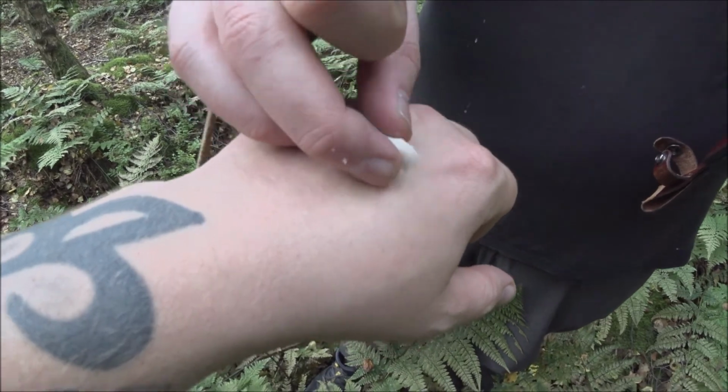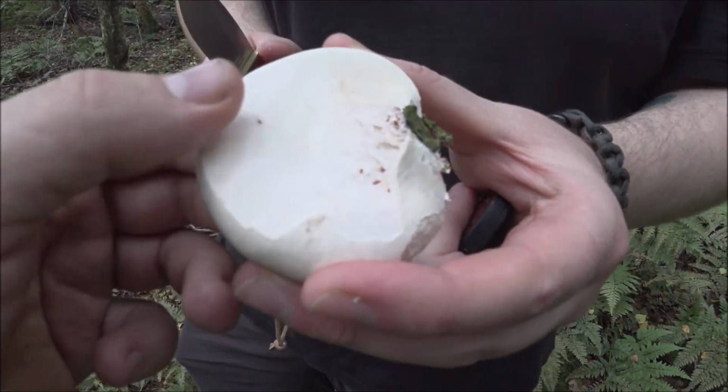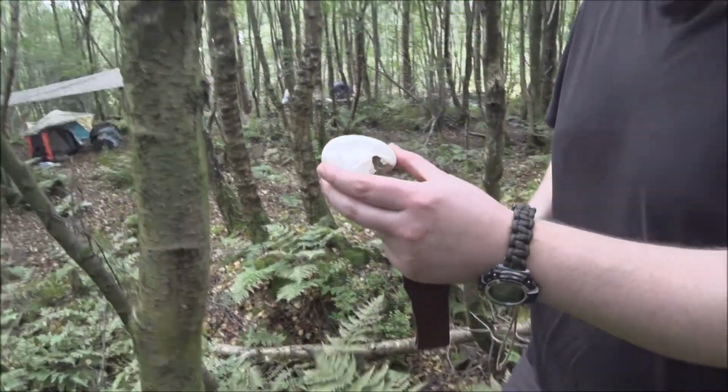Nah, you'll be alright. I can't even get that piece off. And they use it for natural plasters. Also, it has the look to me like I want to bite it. Do you know what I mean? Yeah, but I'm not going to. It's like a marshmallow. We'll give it to Sam later.